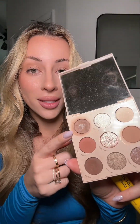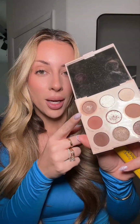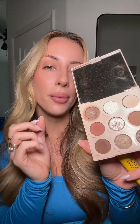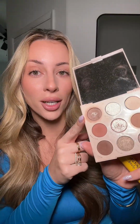I also use this as lip liner, and again, if you watch any of my most recent makeup tutorials, you'll see me using this as lip liner because I love a good cool tone, like gray, lip liner, and this is my favorite thing ever. I love the color. I also love using eyeshadow as lip liner because I feel like it lasts all day.